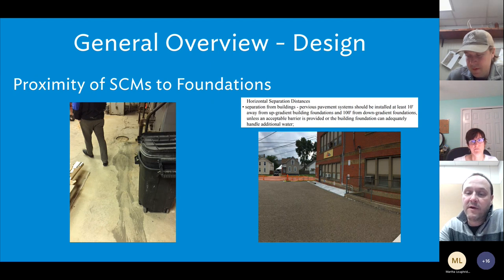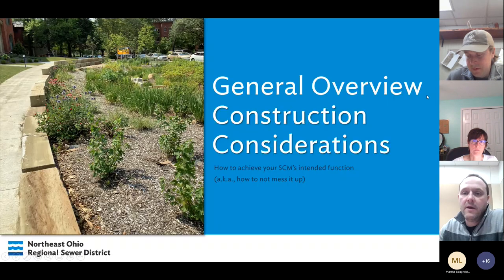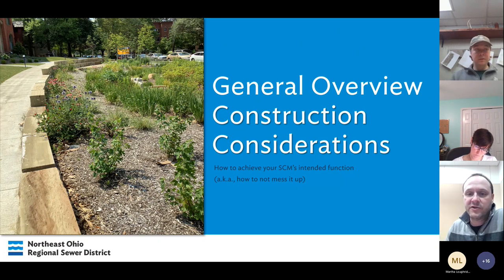If the building waterproofing is not adequate, keep in mind, you're encouraging water to infiltrate next to it. So you've got to make sure that the appropriate setbacks from the infiltration area to the building foundations are met, and or that proper waterproofing of the building foundation is part of your design. Okay, so those are the things that apply to pretty much all green infrastructure stormwater control measures.